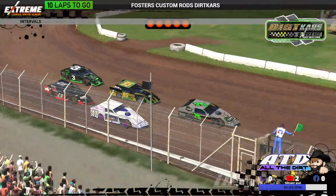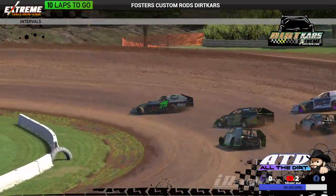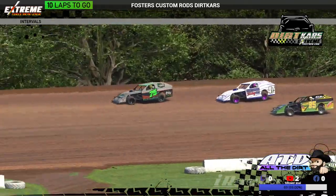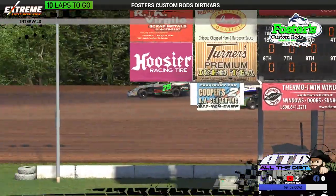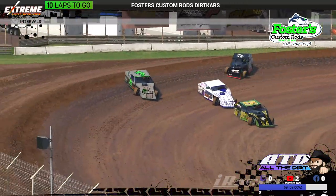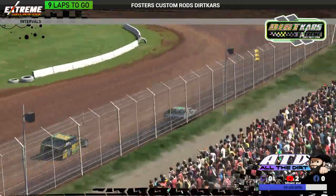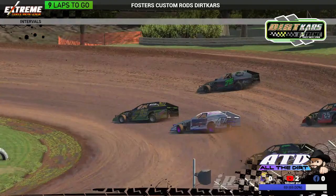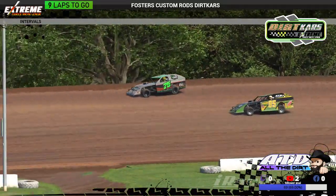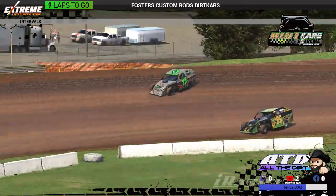Ben Morrow is fastest at this track, but I haven't seen him launch this thing off the corner about 10 times already. Rubelman and Smith side by side as we head down into turn number three. Smith all the way down at the bottom. Hard sends. Ben Morrow working that high line, holding on to the lead currently. That high line has got the power laying down. Devin Smith battling back on the inside.